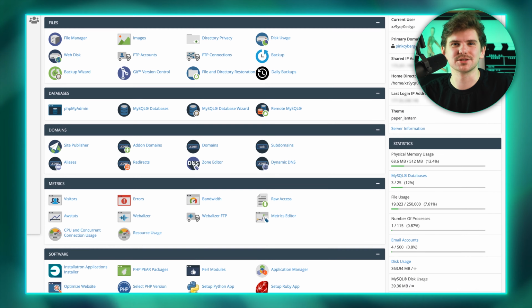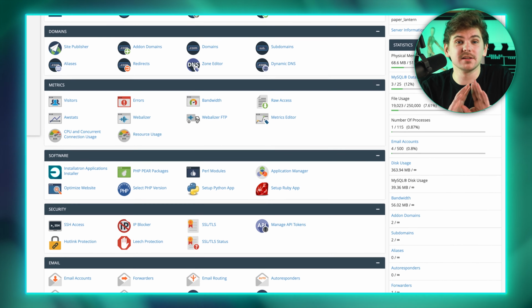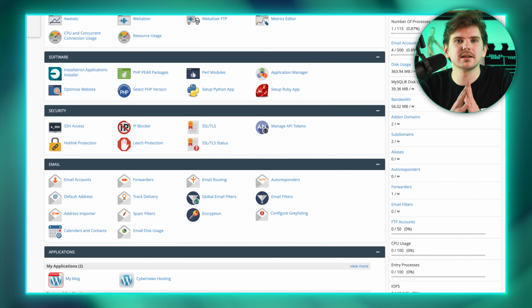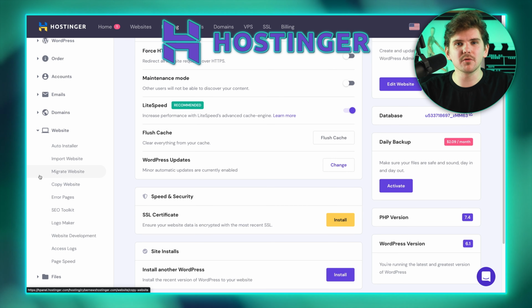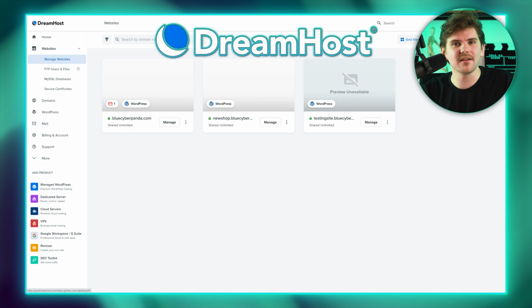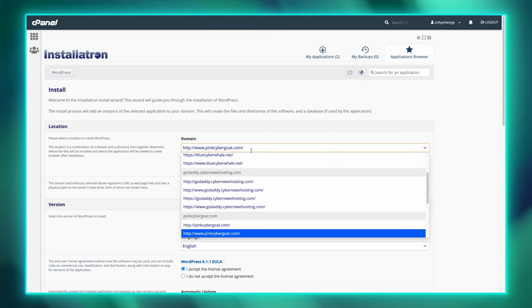I do want to stress, as always, that cPanel was and is a perfectly fine way to manage your hosting, especially if you have any experience with it. But other providers like Hostinger or DreamHost manage to move away from these old-school controls, thus giving you an easy-to-navigate and modern-looking dashboard.